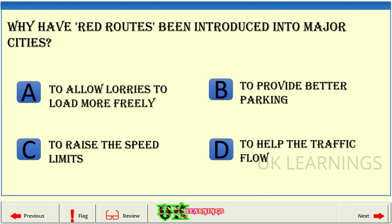Why have red routes been introduced into major cities? A, to allow lorries to load more freely. B, to provide better parking. C, to raise the speed limits. D, to help the traffic flow. The correct answer is D, to help the traffic flow.